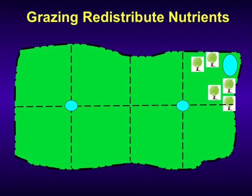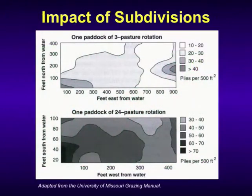So one of the things that rotational stocking does is give us a more even distribution of nutrients within grazing systems. And this is important for this whole nutrient cycle and pasture productivity in the long run.